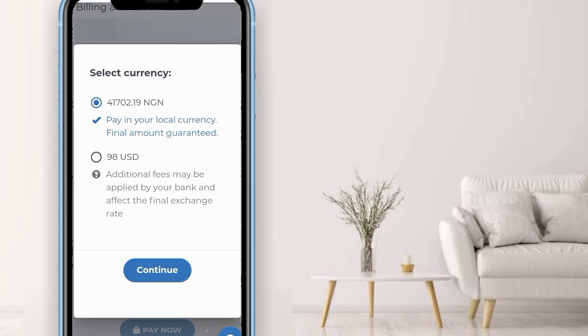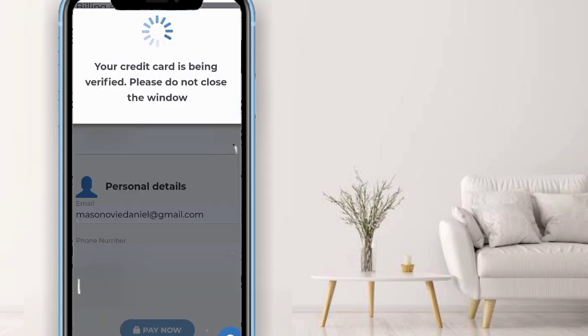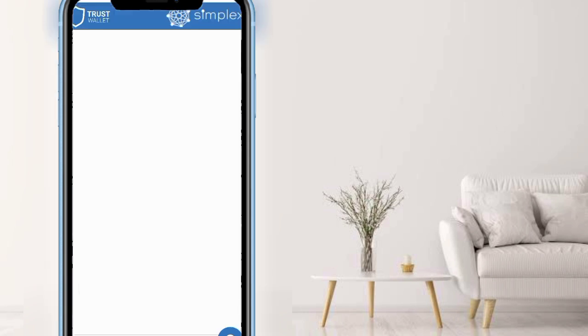continue. Now it will take us back to this section for us to pay either in our local currency or to pay in US dollars. So I'll leave it on local currency, then I click on continue. Then wait for it to load up. Then now it will take us to this section for you to authorize the transaction, you understand.